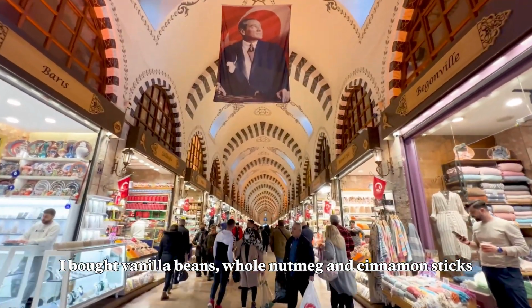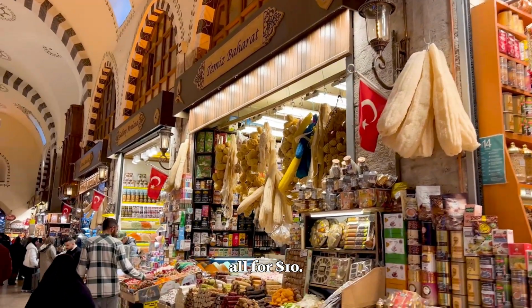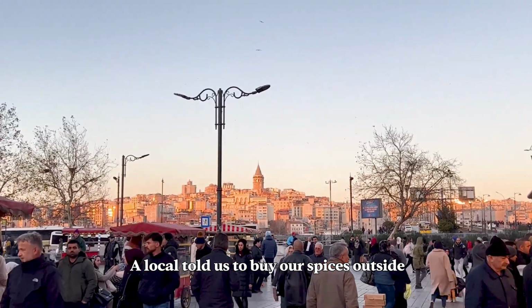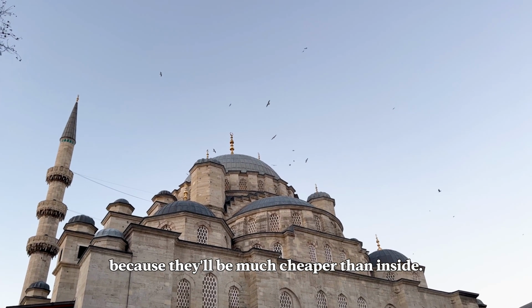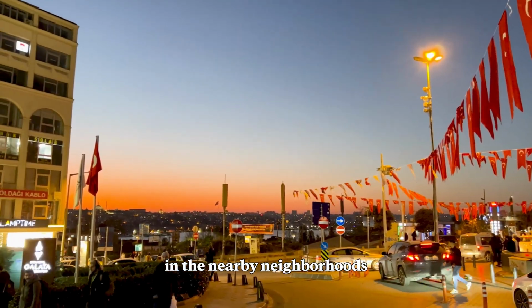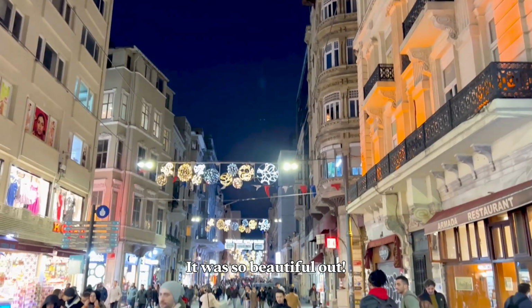I bought vanilla beans, whole nutmeg, and cinnamon sticks, all for $10. Pro tip, a local told us to buy our spices outside the Spice Bazaar because it'll be much cheaper than inside. We wrapped up the day with a stroll through Galata Tower and the nearby neighborhoods as we headed off to dinner. It was so beautiful out.